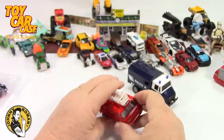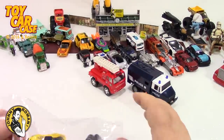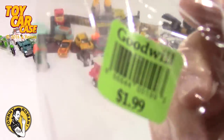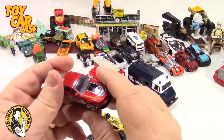Oh, let's see what else we got. We got another bag. We got a crash in that back corner. Everything went awry. Oh, let's see what's in this bag. Goodwill, $1.99. I'm telling you, Savers is up to like $3.99.